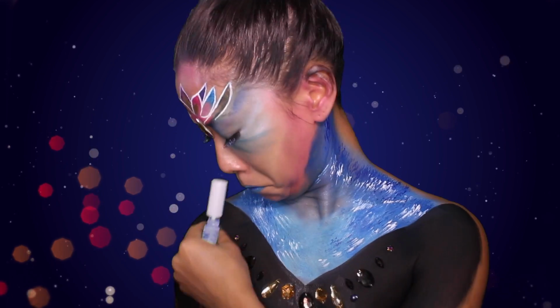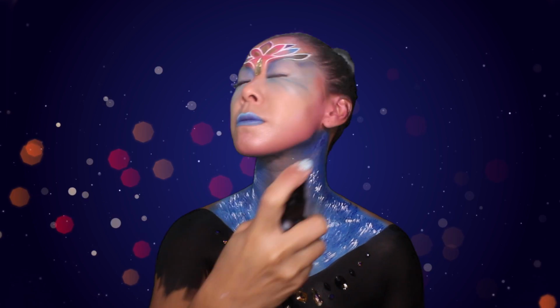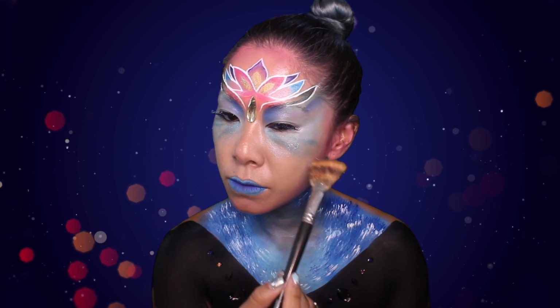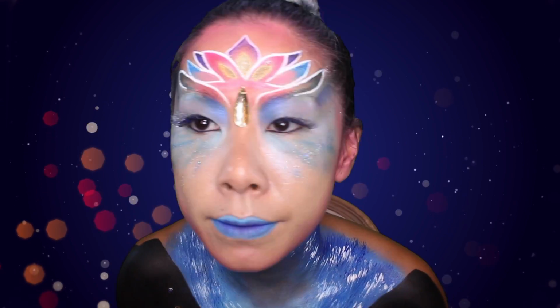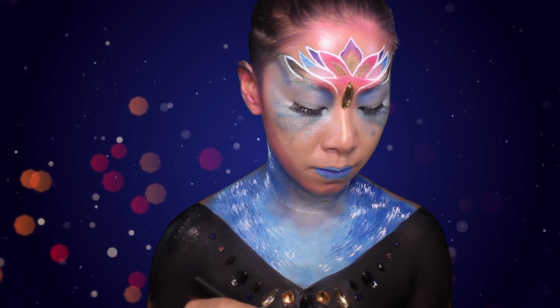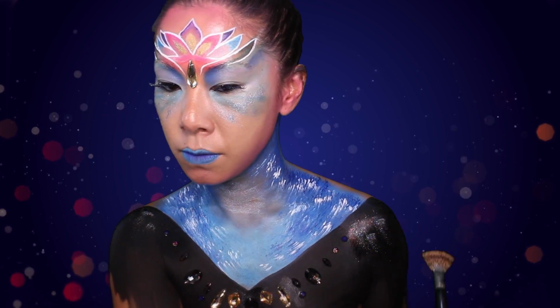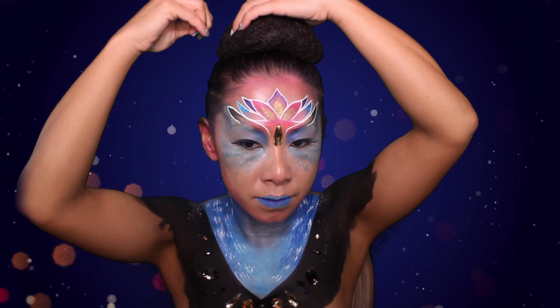Instead of wearing jewelry, I glue the jewelry onto my chest. Because I want to put glitter on my face, I'm using this makeup setting spray to help me do so. I sprinkle the glitter on the side of my face and also around my shoulders. With the final touches on my shoulder, my makeup is almost done.